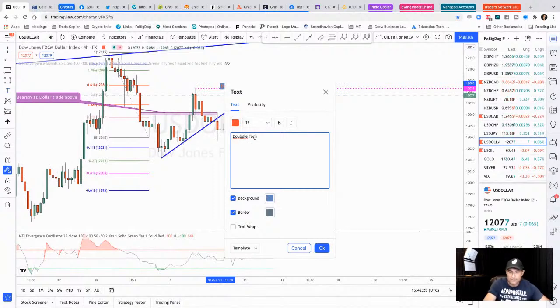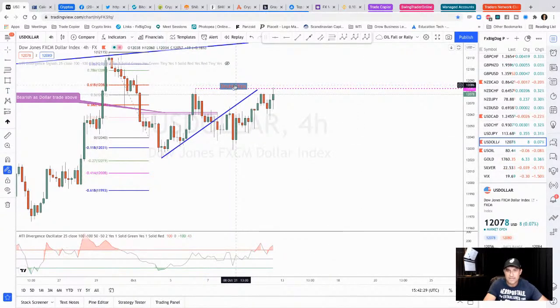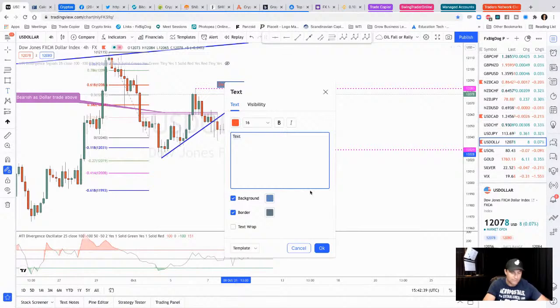Now, this double top right here cannot be a double top unless the market breaks the confirmation point, which means that price has to take out that low right here. And then below this level, we will be bearish. So I'm going to go ahead and type this up here. Bearish below confirmation point.